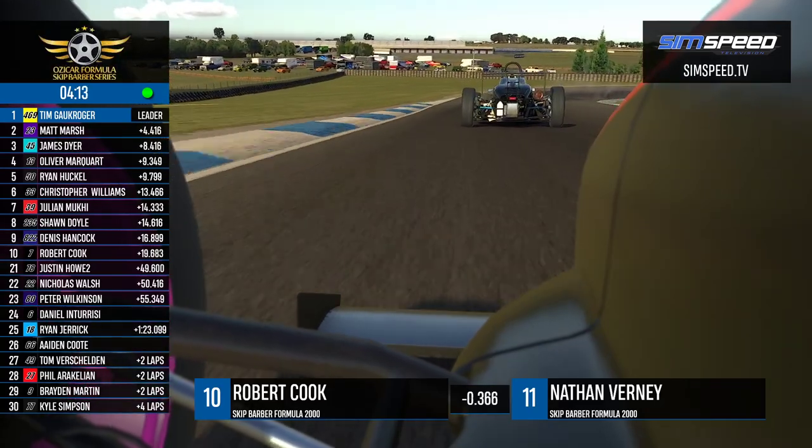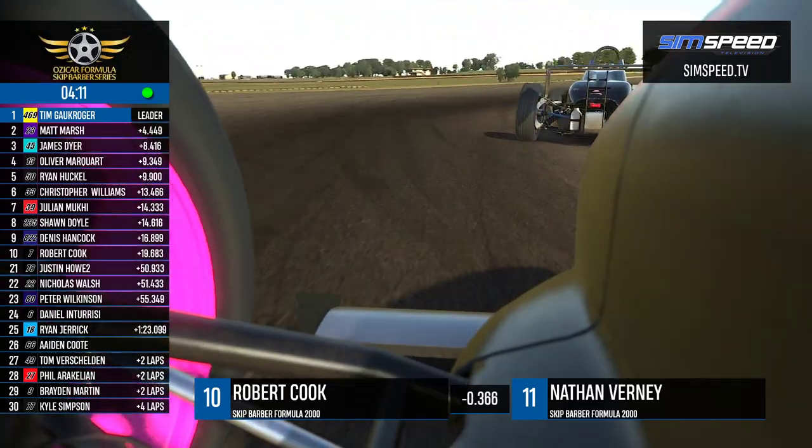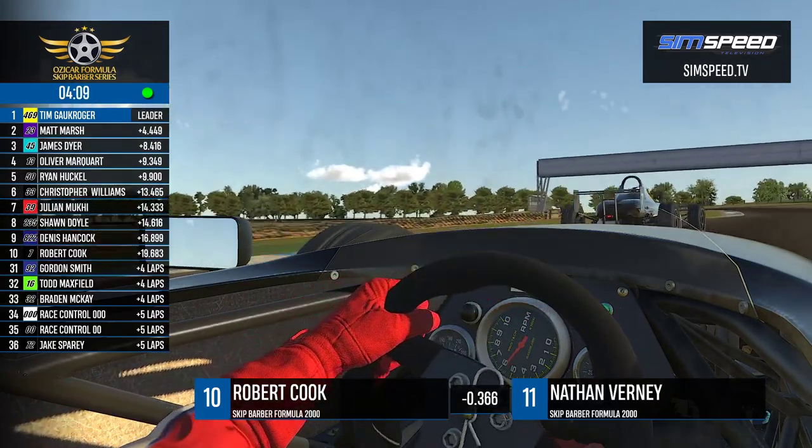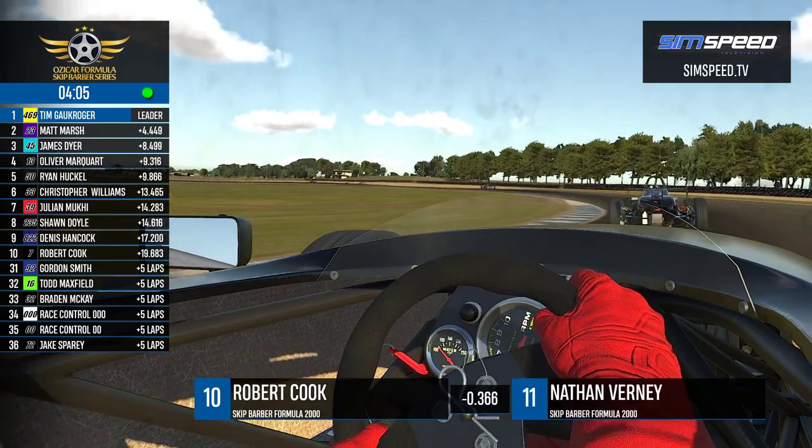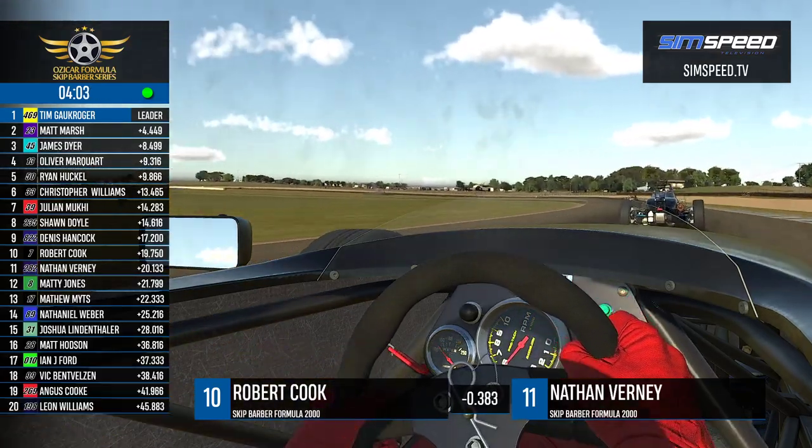So going to be three laps to go when our drivers cross the line this time. Plenty of battles that are happening all up and down the field, as always happens with the Skip Barber car. We've been focused in the top 10 because it has been relentless.